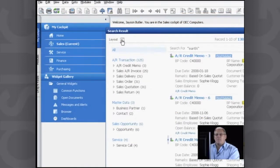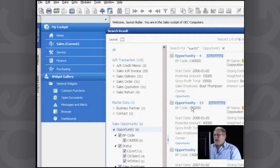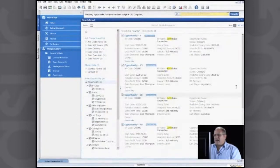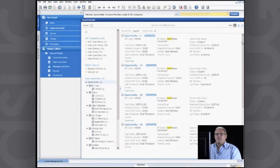And what will you see happen? You'll see it's now giving me the ability to drill down to specific transactions underneath that. So let's say I only want to look at the sales opportunities that I have. I click here on opportunity, and now you'll see I just have my 6 sales opportunities, and I can scroll down to see the other 2. Or let's go back up.